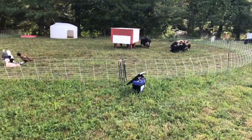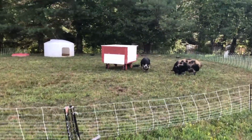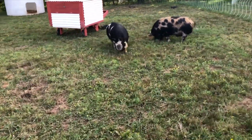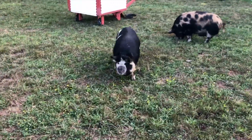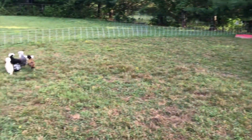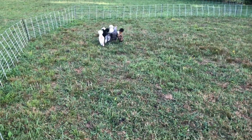All right, here is our first pen. We've got Cupcake over there on the left and Boudreaux on the right. They are two of our older Kuni pigs. We're looking to get a litter out of those two. We've got a little chickshaw in here, and that is the house for the Golden Girls. Let's see if we can remember all their names.